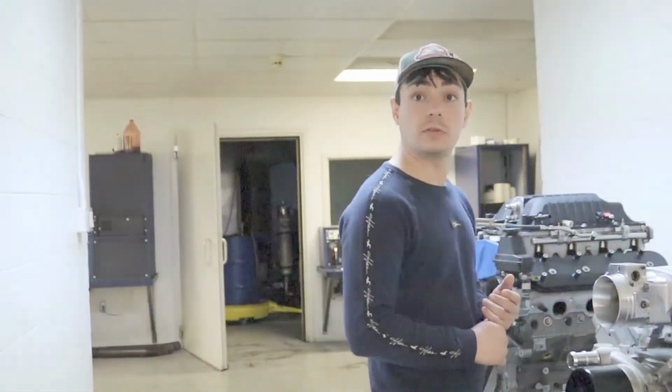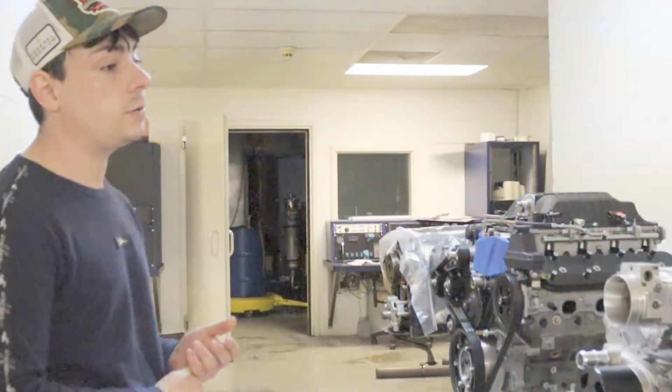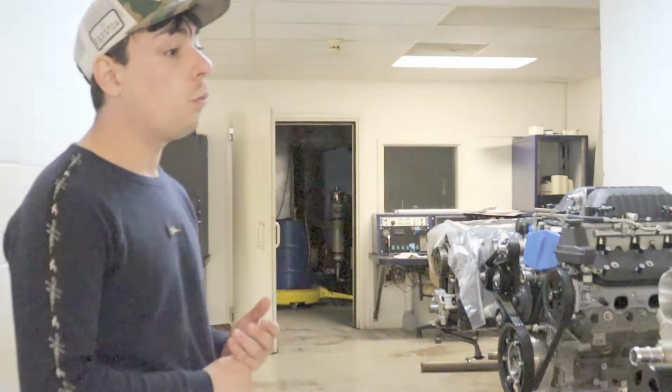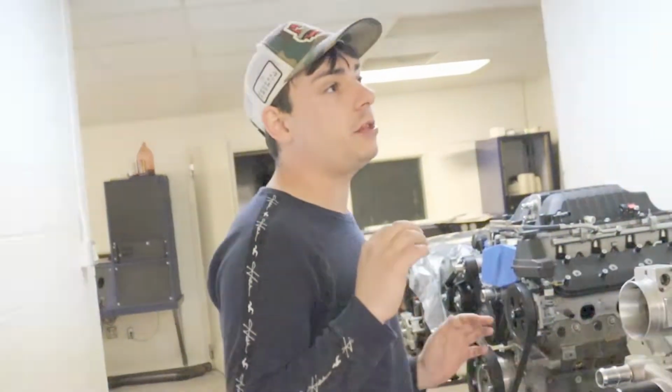So really NASCAR motors only have like 4 gears? It depends on what kind of class you're running and the type of racing you're doing. A NASCAR is different, but you can go from 1 to 4 or 2, 3. It just depends on the application. They try to get the gear ratios the best you can and the max power range of the motor as much as possible.